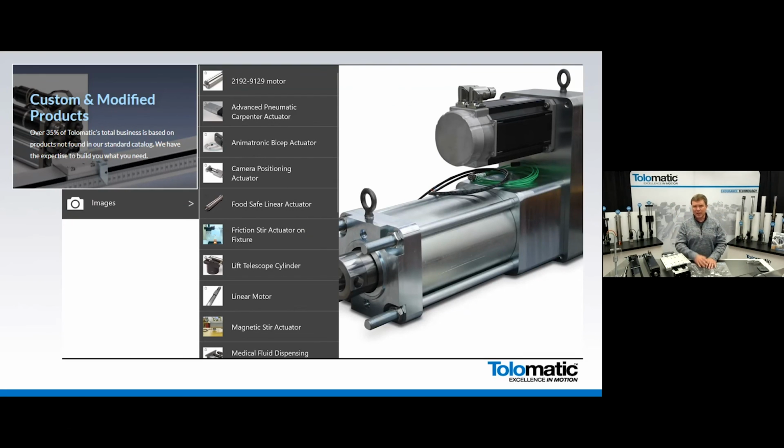Hey, I've never seen that in a catalog with one of those big companies, but here, little old Tolomatic has a unique design that we've done for a customer that might have some application or some similarity with what they're doing, and then we could build off of that. Or maybe it has no similarity whatsoever, but the idea that we have the engineering capability to work with them and collaborate is intriguing to them. So I invite you to explore some of those opportunities.